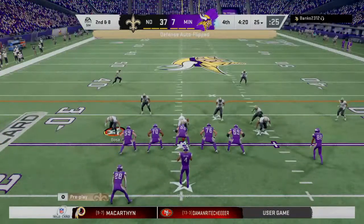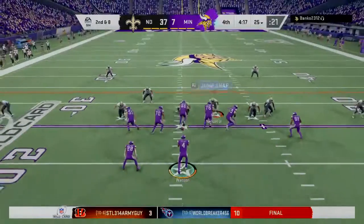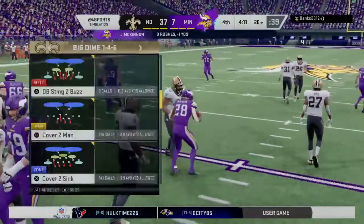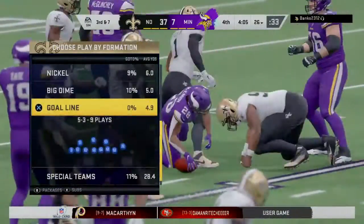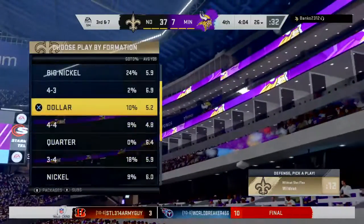The last run good for 2. Here's 2nd and 8. Second down, McKinnon. And not much to speak of. Call it a 1-yard gain up to the 26. And the big fella stuffed that one up in a big way. I think doubling him has to be a priority because you can't move up to the next level if you don't take care of him first.